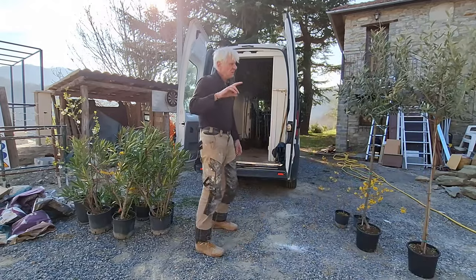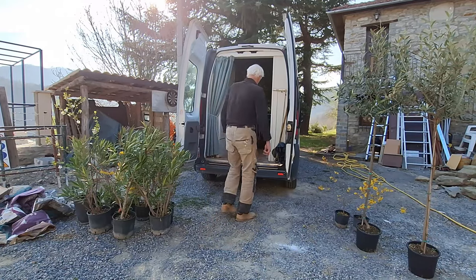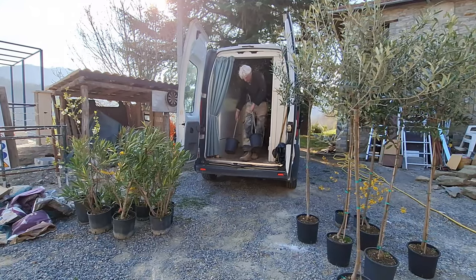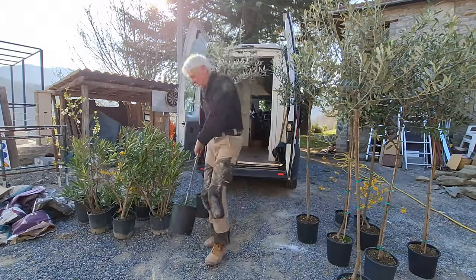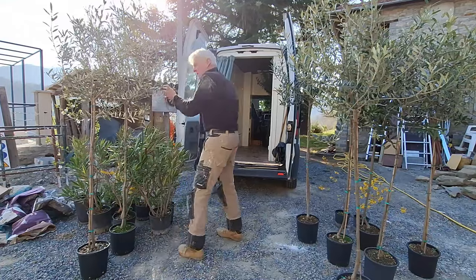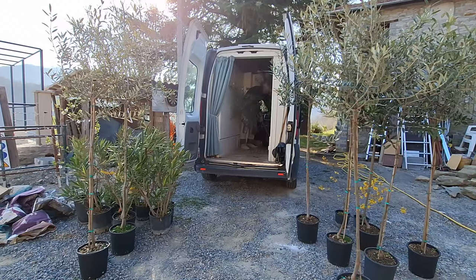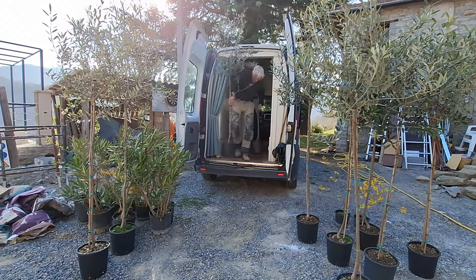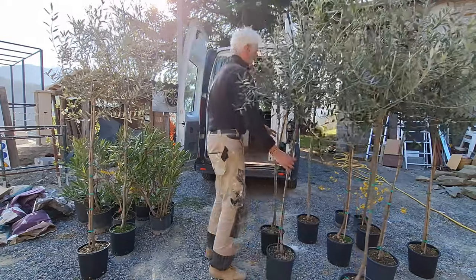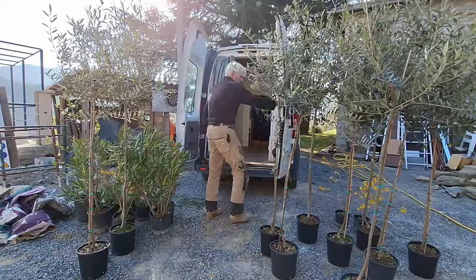And for every 9 I take one pollinator. Pollinator. I need some pruning. Right.